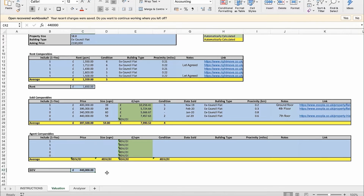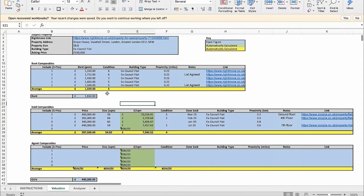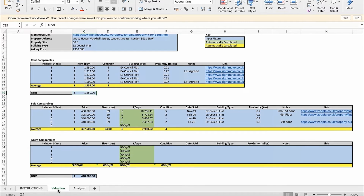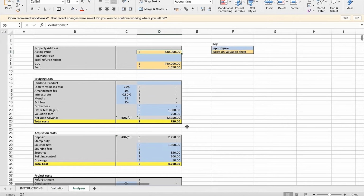So you input your GDV here, which basically means the gross development value, once it is a 2-bedroom, and you input the rent here. So those are the two main things we essentially need to work out when it comes to the valuation sheet. Now we move on to the next sheet, which is the deal analyzer sheet.